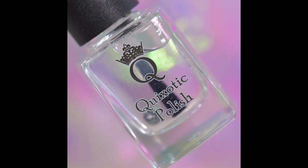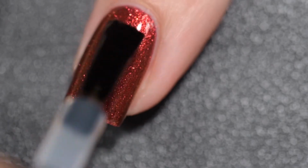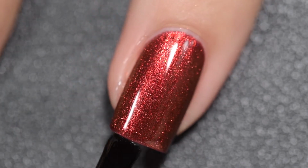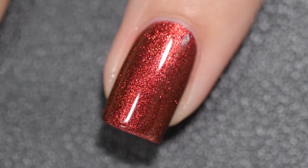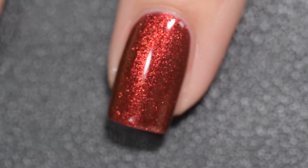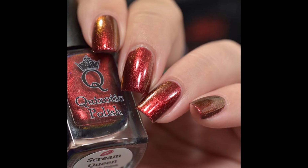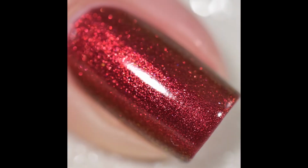I have it shown here for you in 2 coats, and I've topped it off with Quixotic's own glossy top coat, which is called Fancy a Quickie. So here you have 2 coats and a glossy top coat, and honestly, I will say this right now, my pictures do not do this polish a smidgen of justice. It is so shifty and so pretty. You really need to see this one in person to appreciate it. It is just stunning.